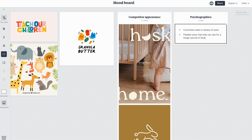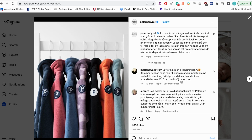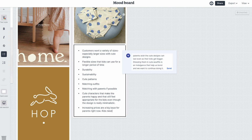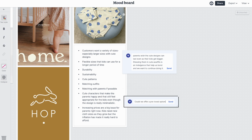A few other things I can see is that parents care about sustainability, durability, and sizes that can extend to fit your kids for longer. So I'll write all of this down in Mila Note where I keep all my research. Another point that I can pick up from the research is price sensitivity. With inflation being so high and salaries not increasing that much, parents with growing kids are struggling when they need to get new clothes that actually fit. So since long-lasting clothes are also important, I think we can look into creating a pre-loved program for the brand and also focus on clothes that have multiple sizes by changing the position of snaps, for example.